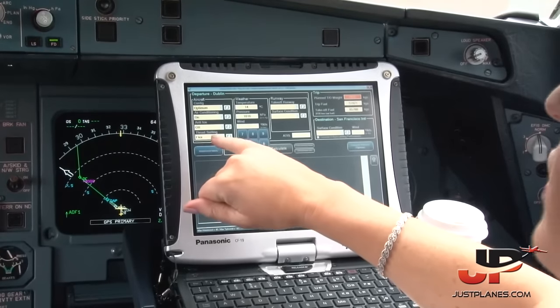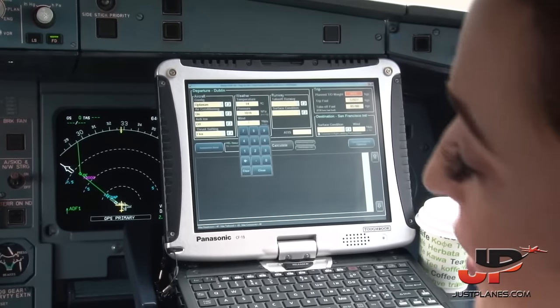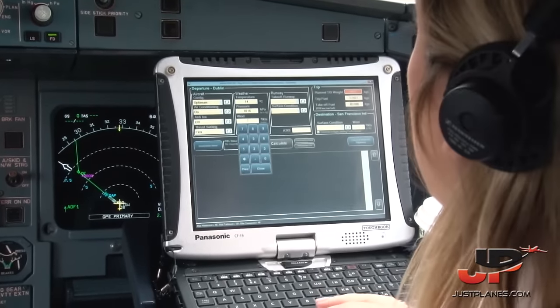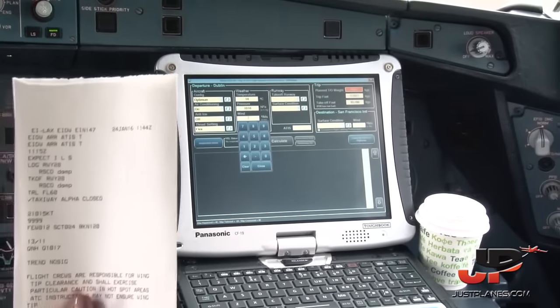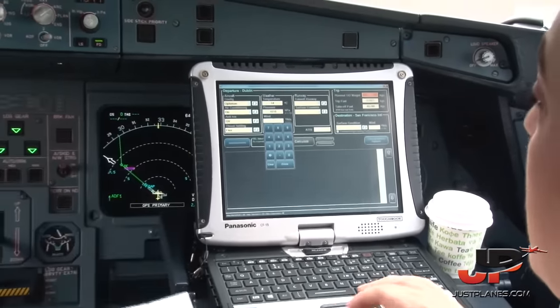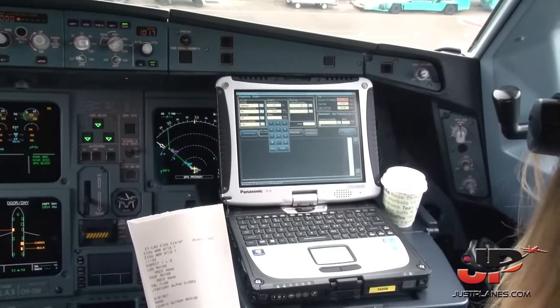And then thrust setting, we can use flex thrust today, depending if the figures are available. They're very heavy, so we might have to look at TOGA and have a look once we calculate. I'm just putting in the current weather conditions for Dublin from the ATIS. And they'll be using runway 28 out of Dublin today, which is our westerly runway. If you want to have a look here.